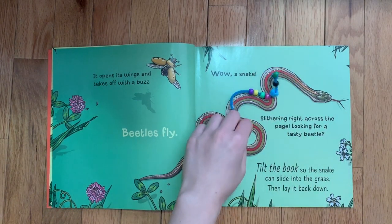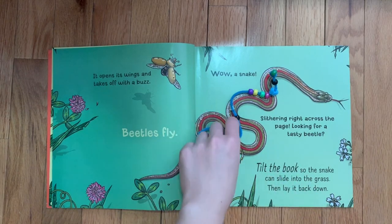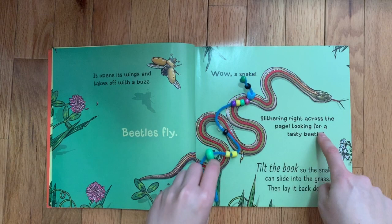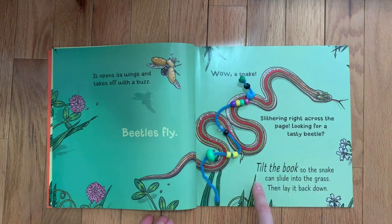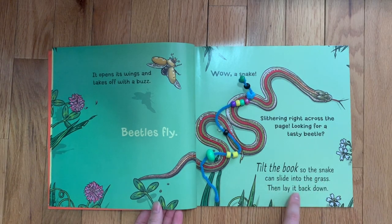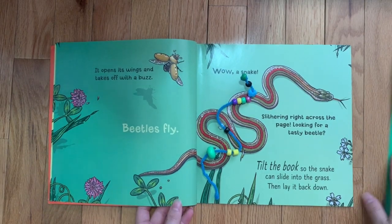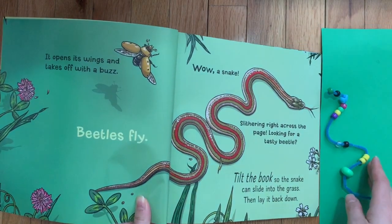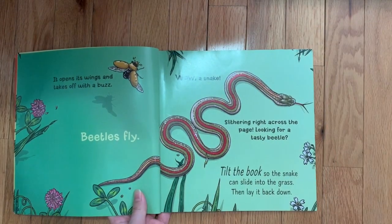Wow, a snake. Here's my pretend snake here. Slithering right across the page. Looking for a tasty beetle? It says, tilt the book so the snake can slide into the grass, then lay it back down. You know what? I have some green paper here. Let's pretend like this is the grass. I'm gonna tilt the book. Oh, slide our snake away. Say bye-bye, snake.